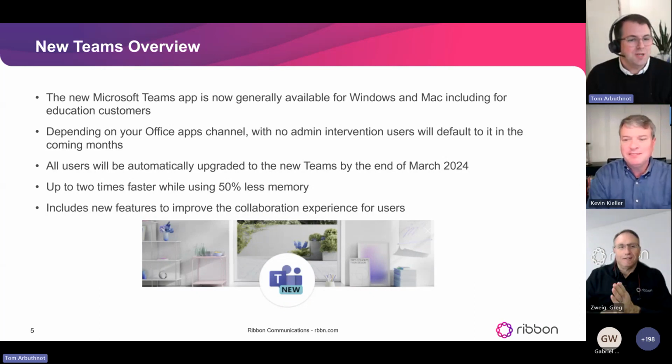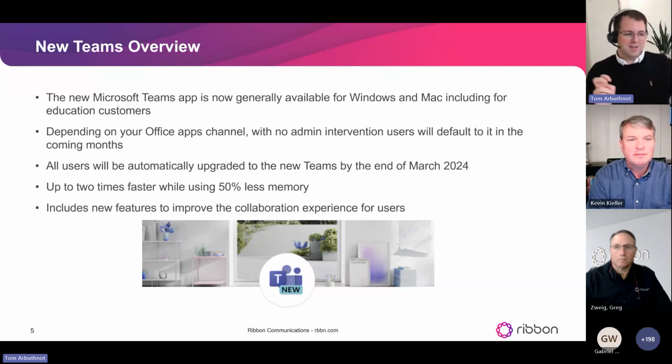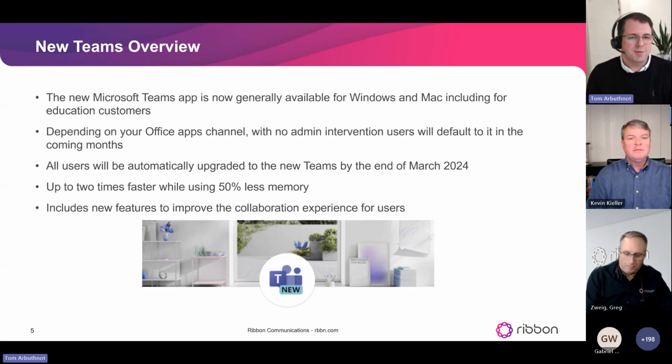So yeah, we're here to talk about the new Teams client. Microsoft called this Teams 2.1 in early testing. Now, as is Microsoft's marketing, we have Teams Classic, which is the current Windows and Mac client, and new Microsoft Teams, which is the newer client. So your IT team might know this as Teams 2.1. Microsoft will just call it the new Teams client. So it is generally available. A few weeks ago, Microsoft decided that this was ready for mainstream users. Previously it's been in testing for quite a while, but now it is ready for users.